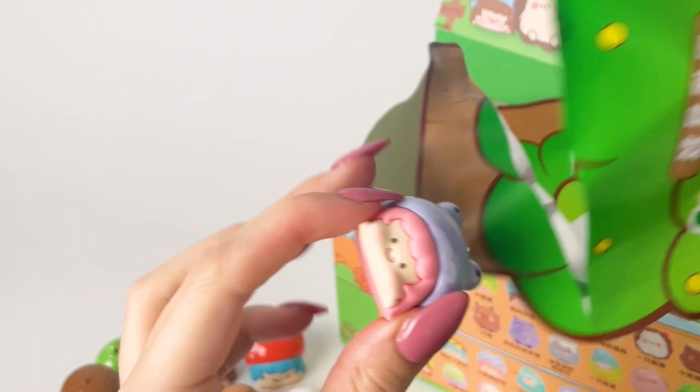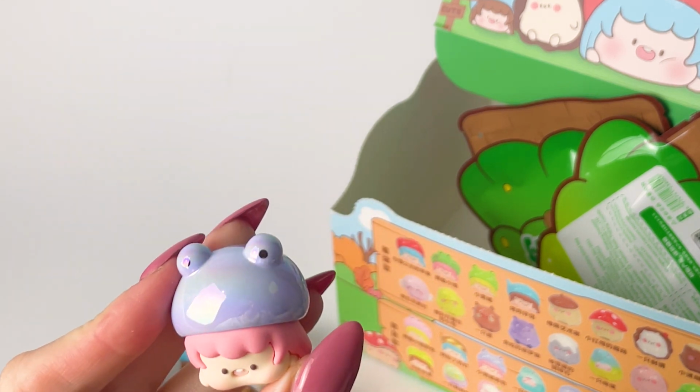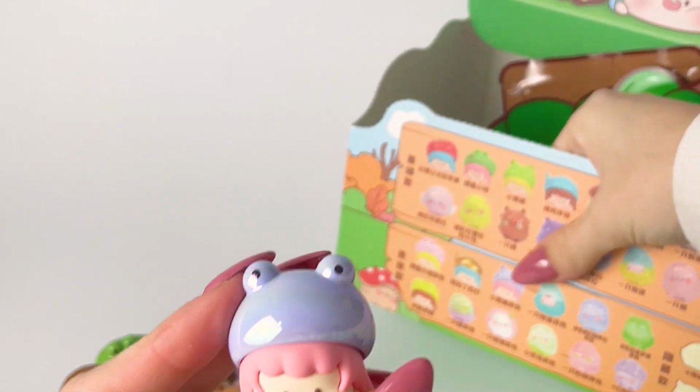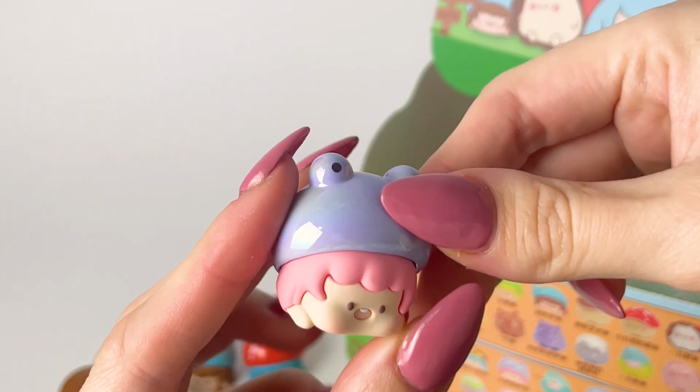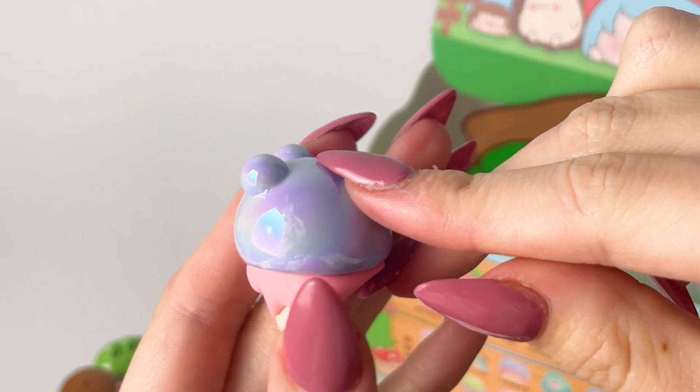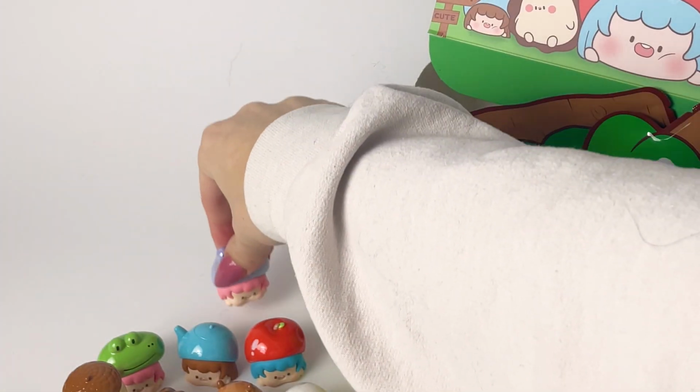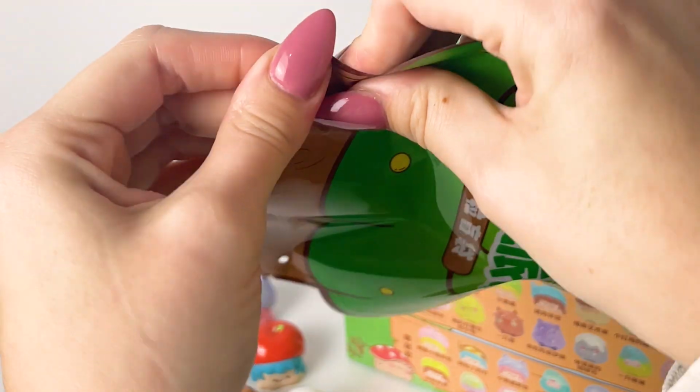Oh, another face. Oh, this is a frog one. This one's down the bottom there. Look at that, with a little purple frog hat. That's super cute. Look how iridescent that is. Wow. She's so shiny. Really liking them actually. There we go.